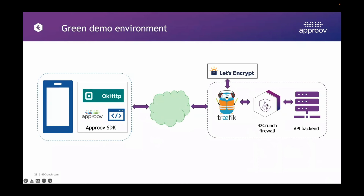Going through public cloud, we're hitting the same traffic reverse proxy termination to get the SSL. And in between that, we've got the 42 Crunch firewall. The 42 Crunch firewall, again, acts as a reverse proxy, listens on an incoming port, translates that traffic through a firewall function, and then hits the back end. That firewall is being controlled by the 42 Crunch platform. We'll have a look at that in a second. And that is enforcing a rule set down onto that firewall based on an OAS definition. Okay, so that's what the environment looks like.